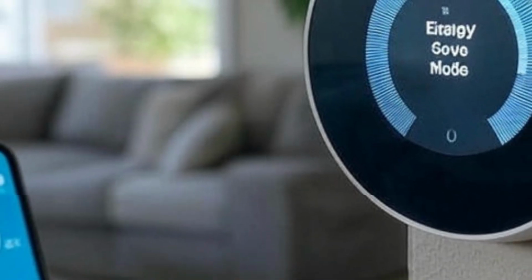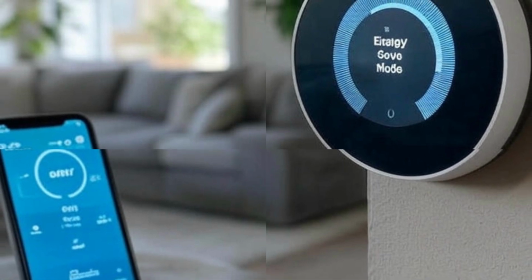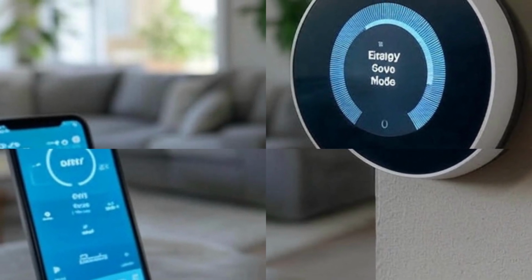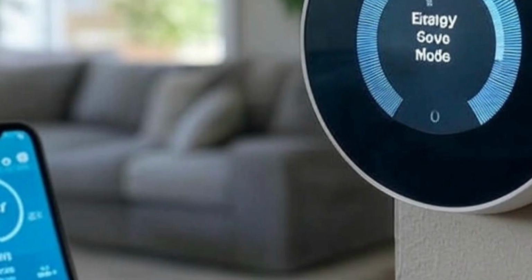3. App setup. Once your device is installed and connected, download the corresponding app for your device. This will allow you to control and customize your device. For thermostats, you'll be able to set schedules. For lights, you'll be able to adjust brightness or set timers.